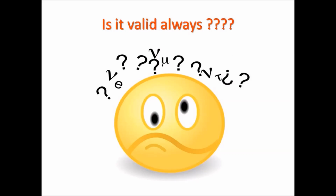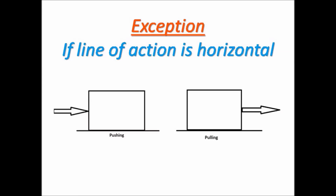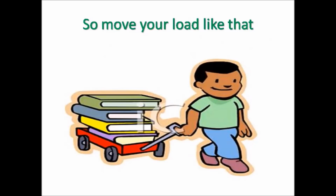Hey, wait a moment. Is our result always valid? Just think about it. No, it is not always valid. There are some exceptions. When the line of action of force is horizontal, then both pulling and pushing need the same effort. So now you know how you can move your carts easily. So enjoy your loads.